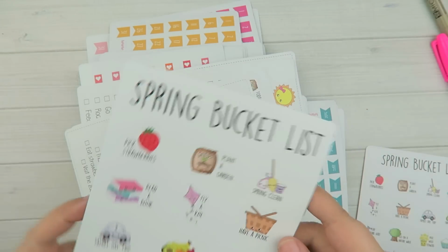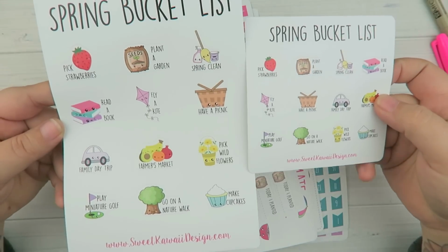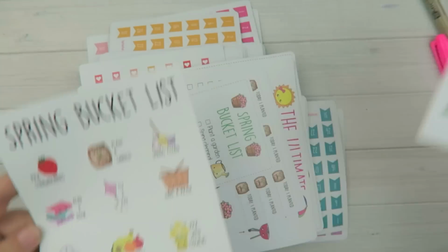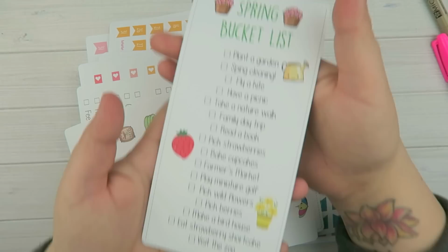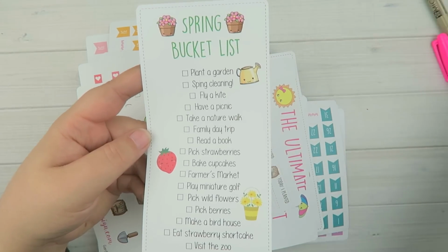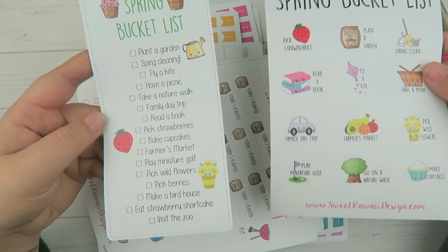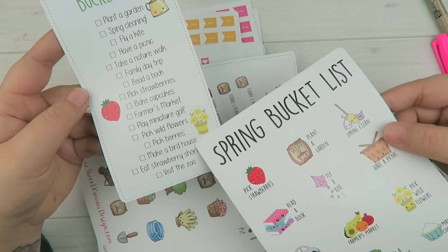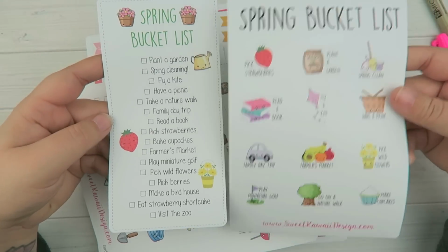So we have those. And then you have the full-size spring bucket list, so the exact same stickers as on the itty bitty, they're just a different size. And then this is a personal size jumbo sticker, and it's a spring bucket list. It's a little different. So these guys are on here, but then this one has a bit more, like visiting the zoo or eat strawberry shortcake, make a birdhouse, pick berries.